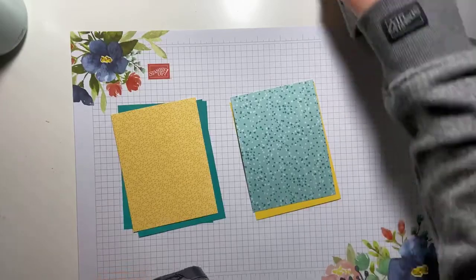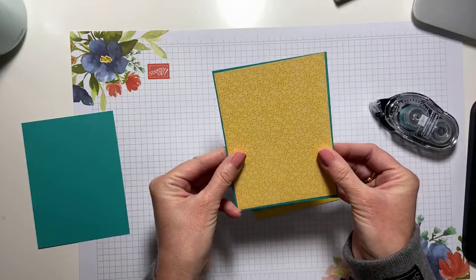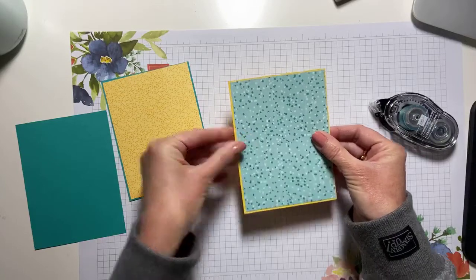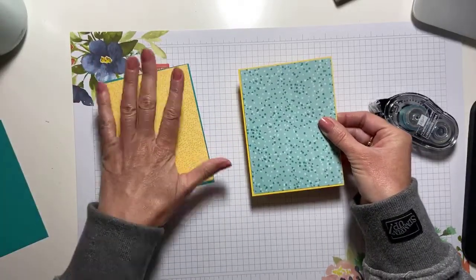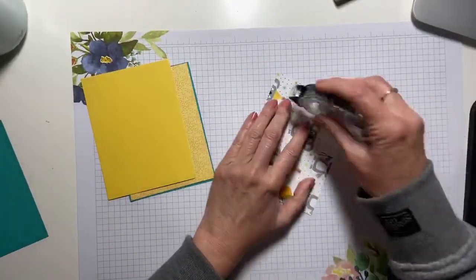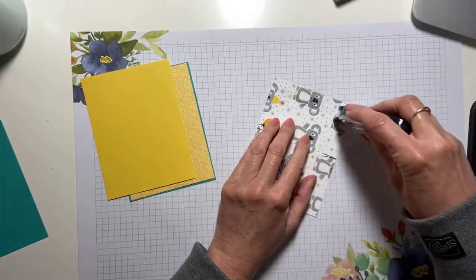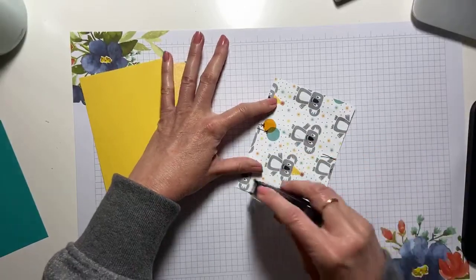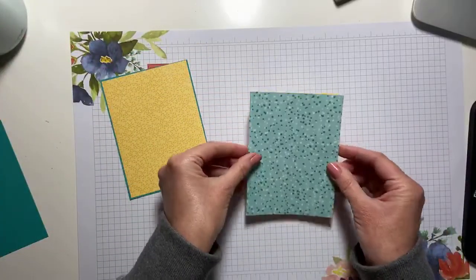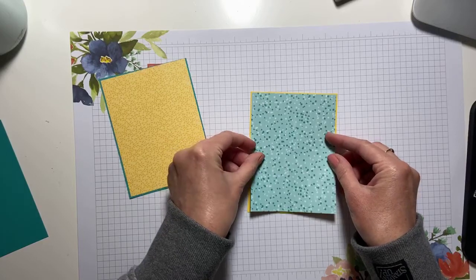All right, so I've got some of this Birthday Bonanza Designer Series paper, and it's going to be a wow day. We're going to mix and match Coastal Cabana and Crushed Curry, and we're just going to make some bright colors. It is a dark, dreary, rainy day here in North Carolina, so we are going to wake everybody up with these big, bright, beautiful colors.